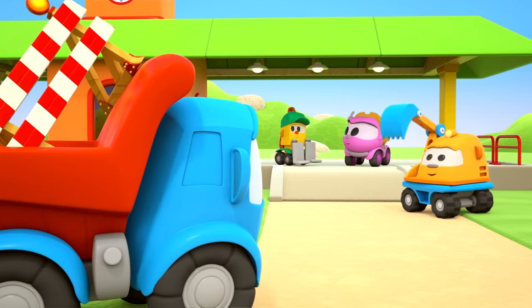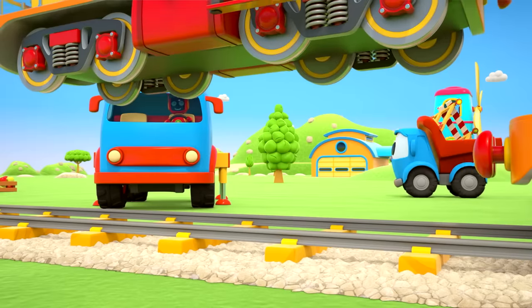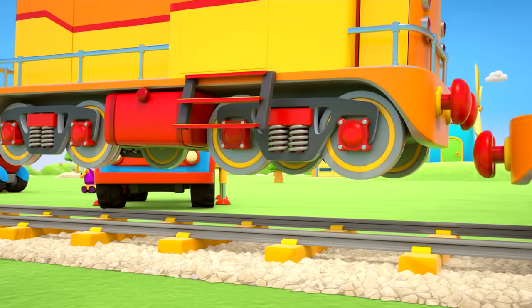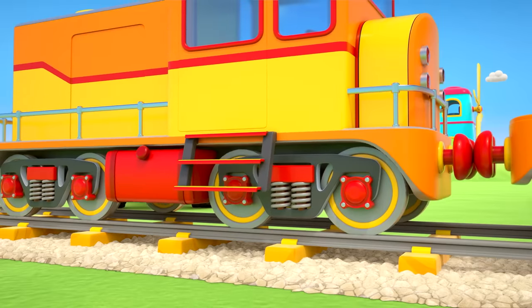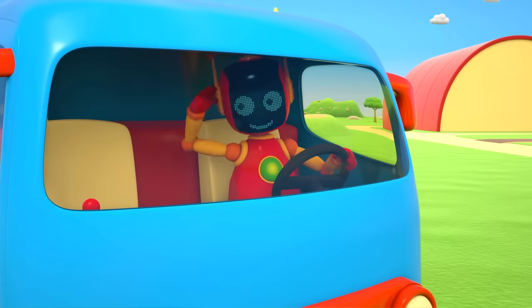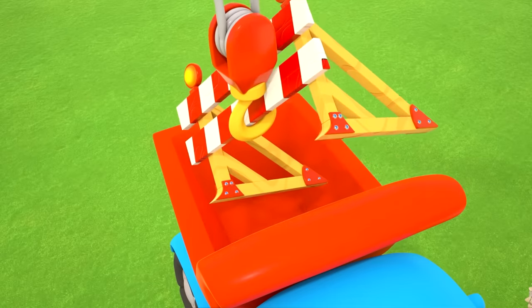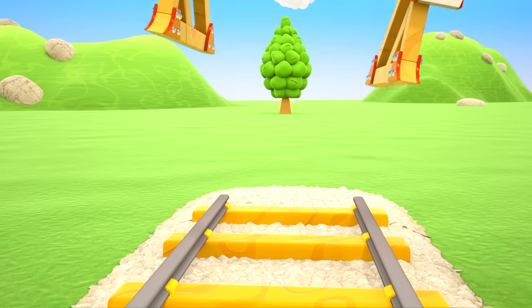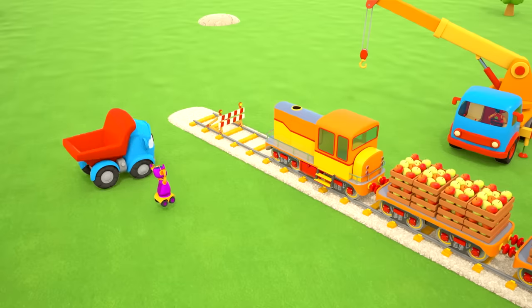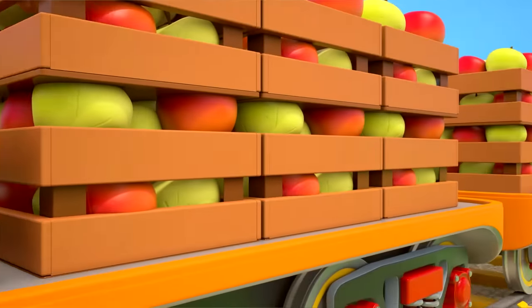Leo has brought the buffer stop to the station. Time to drop the train onto the rails. And the buffer stop will go at the end of the line, right where the train should stop. Well done, robot. Lifty is putting the boxes of apples onto the wagons.